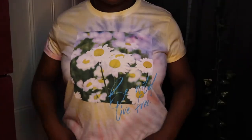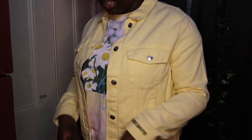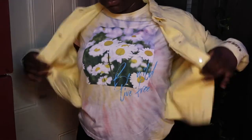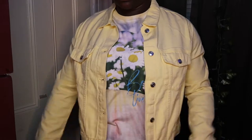Okay, so this one, I don't like it. It's not for me, babes. I can make it work. Watch this. I don't like it, but I'll make it work. I don't like the jean jacket either, because, I mean, it's spring. I would like it to be more oversized in a way, but it's okay.